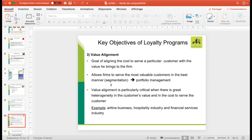And finally, the third objective is value alignment. This is nothing else than better resource allocation, because aligning the cost to serve a particular customer brings more benefits. It allows firms to serve the most valuable customers, the platinum customers, in the best manner, in order to segment that database, in order to do customer portfolio management. Value alignment means that we segment the customers according to CLV: best customers, most profitable customers, with the highest profit contribution now and in the future. That is the potential, in order to allocate more resources to the better customers and fewer resources to, or abandon, customers with lower value.